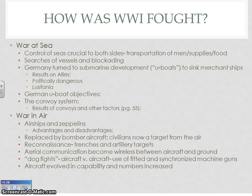In the end, Britain was able to enjoy its naval supremacy that it had had for quite some time, and this is what was a central part of the Allied victory in all of World War I.